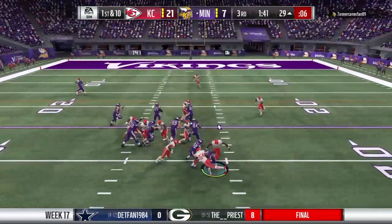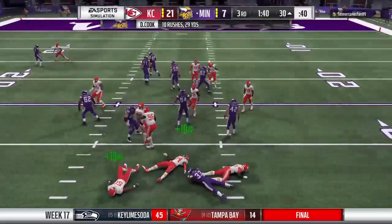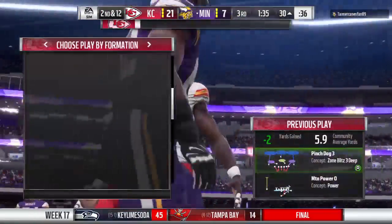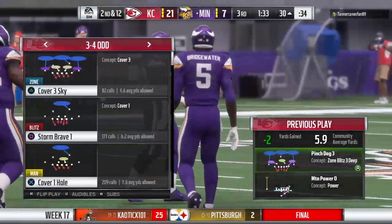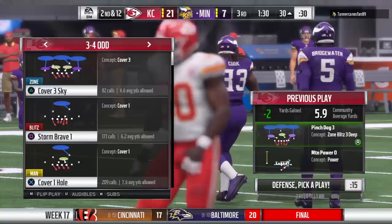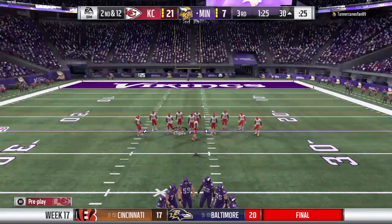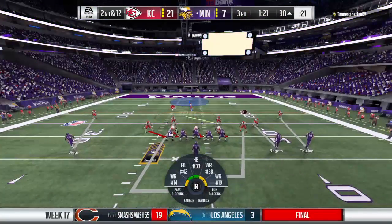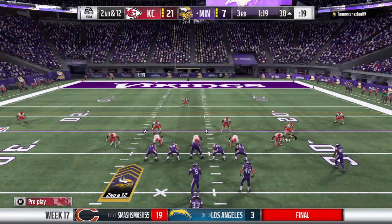A 10th carry in the game for Cook. It's a loss of 2 there, bringing up 2nd down. Sometimes with the running game, you've just got to stick with it. Look, it's the 3rd quarter, no time to panic. But that also doesn't mean you just do it the same way you've been doing it the entire ball game. Maybe change up some blocking assignments or run a few different plays, but stay with the overall essence of the running game.